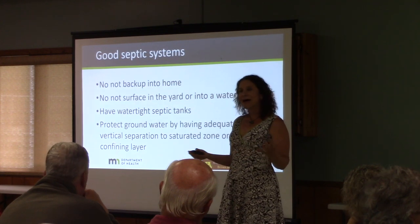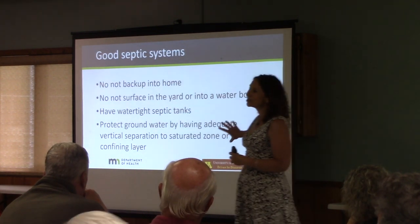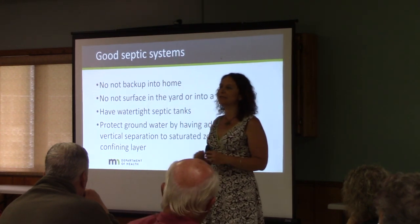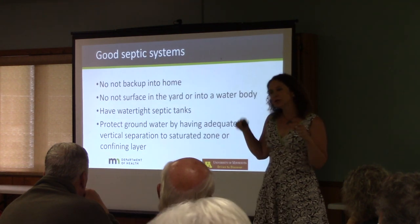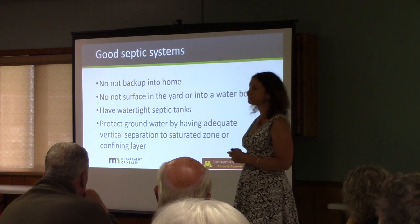So when they go out to evaluate existing systems, this is what they look at. They don't actually look at whether it is big enough for the house. That's like a bonus, right? They may tell you something like that. They're looking at whether it is protecting public health and the environment. And these are the criteria that they use.